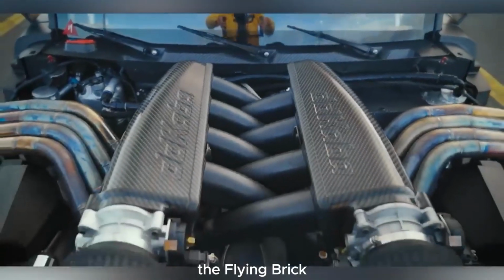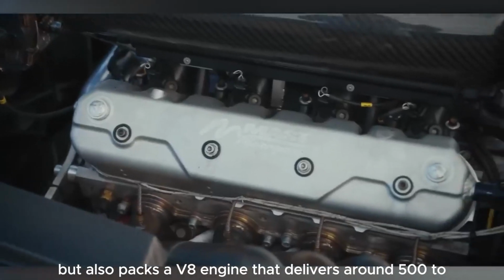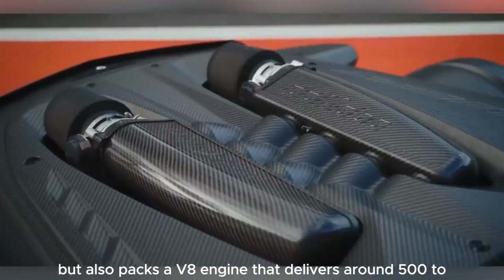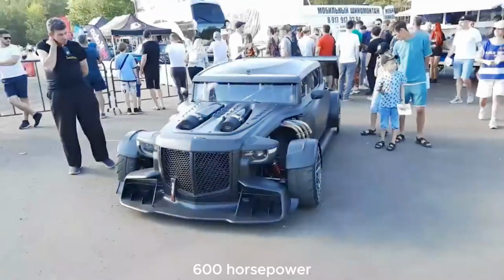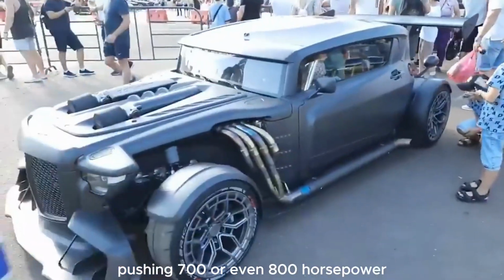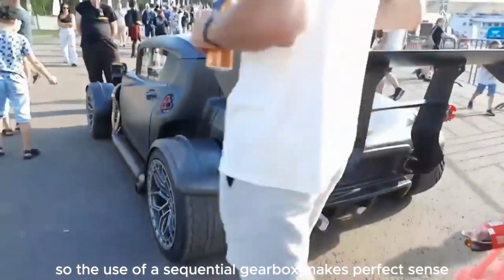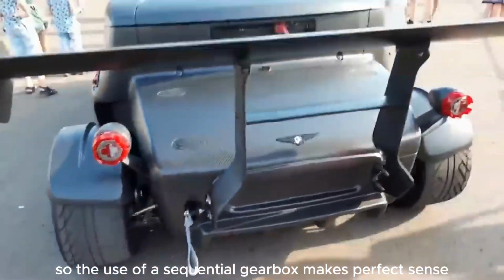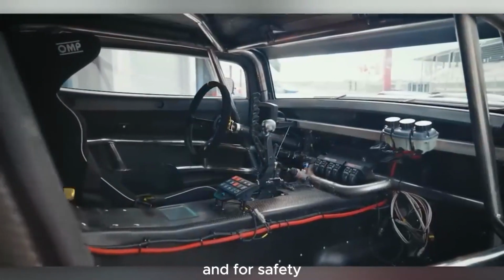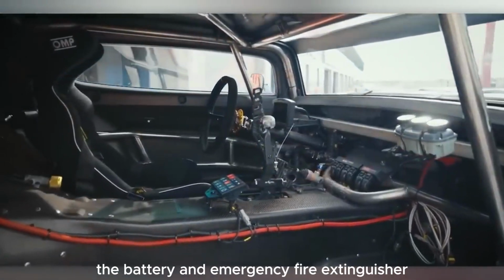The Flying Brick not only rocks a stylish design that lives up to its name, but also packs a V8 engine that delivers around 500 to 600 horsepower. Previously, it had an even more powerful engine, pushing 700 or even 800 horsepower, so the use of a sequential gearbox makes perfect sense. And for safety, there are external buttons for disconnecting the battery and emergency fire extinguishing.